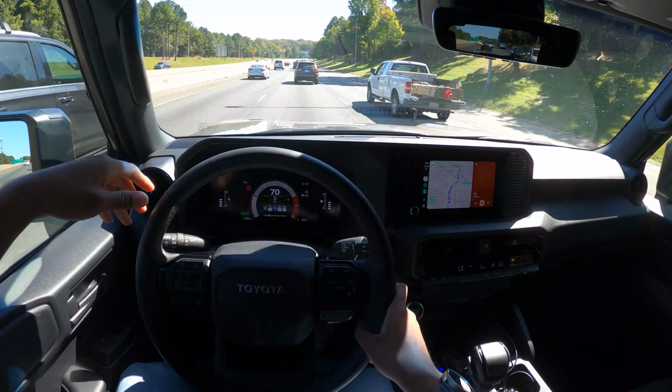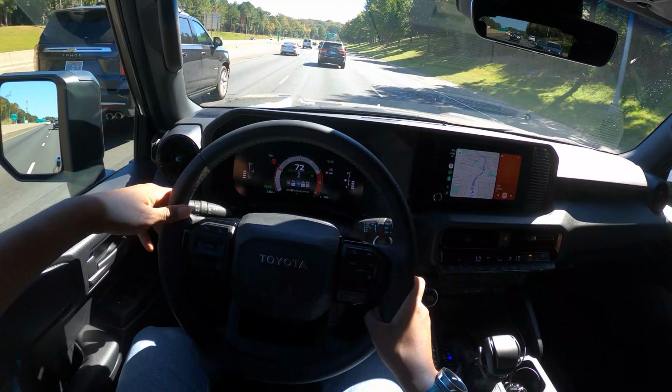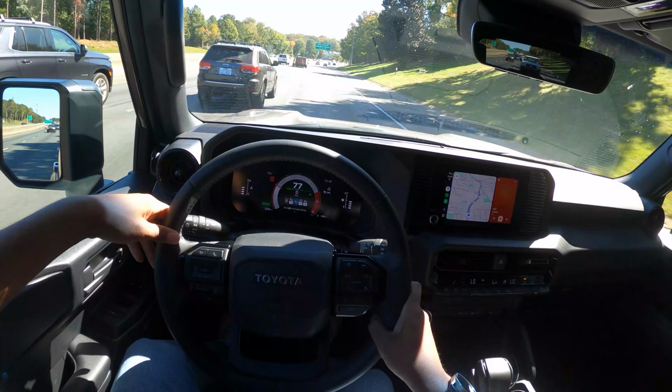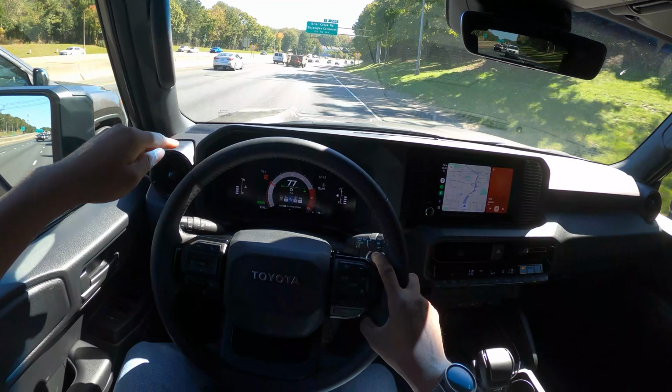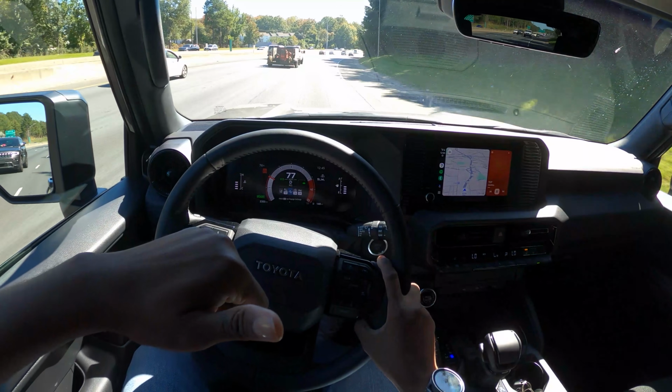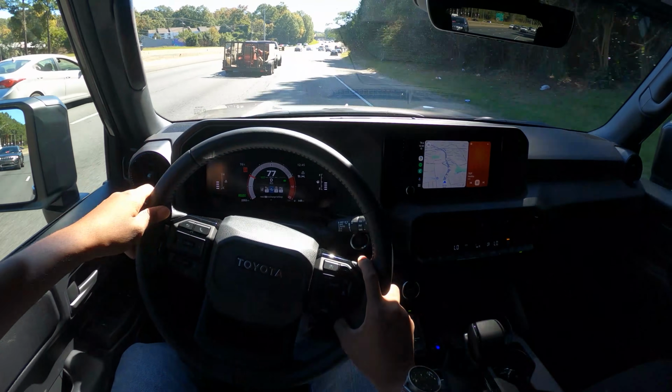So again, 1958 model, super duper base. I mean, this car has no features. The easiest way I described it to my friends, I said, you name it, this truck does not have it. I mean, manual everything, manual seats.